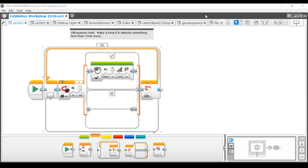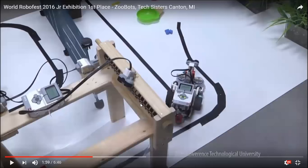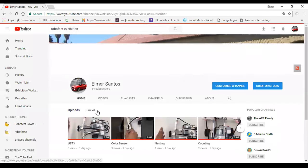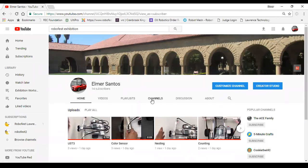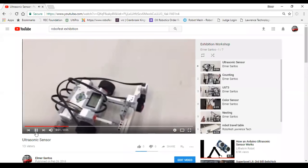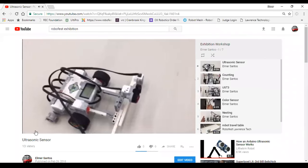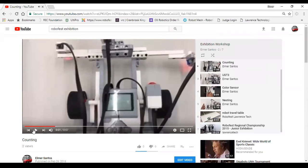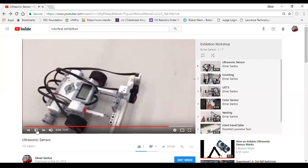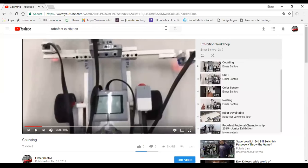Okay, and I have an example. Let's see, I'll show you how that works. All right, hopefully you can see that. As I put my hand in front of it, it makes a beeping noise. Right, so pretty simple. That's an example of a human to robot interaction. So there are lots of different ways you can use that.